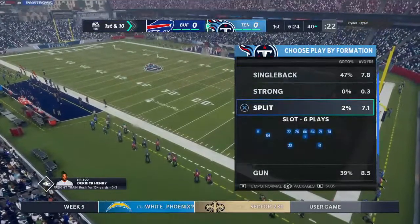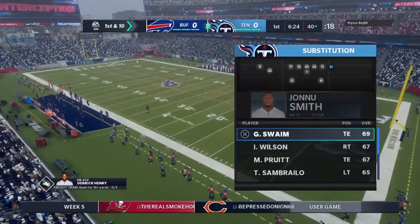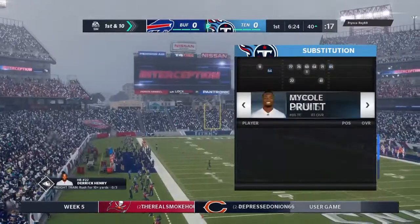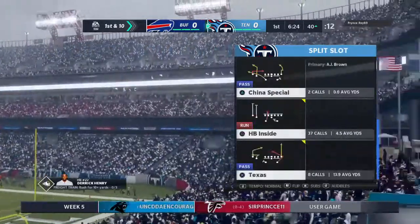Shy away from throwing the football. But at the same time, you're looking at them and going, where are the weaknesses? How are we going to move it? One of the top defenses in the NFL for a reason. We just saw one example right there.